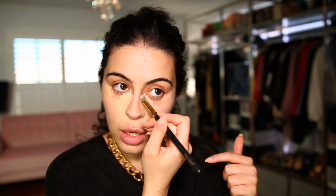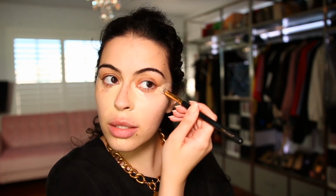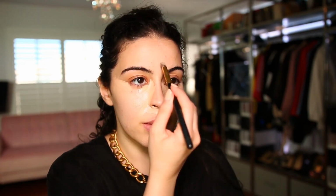By the way, I'm doing this concealer method where it's supposed to lift your eye up rather than doing it all the way. I still bring it down to my nose because I just like doing that. But instead of doing the whole triangle, you would just do it from the inside and then the outside. And that's supposed to lift your eye up. So we're gonna try this technique today and see if it makes a difference or not.